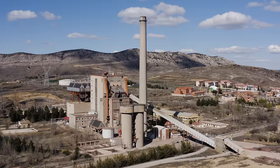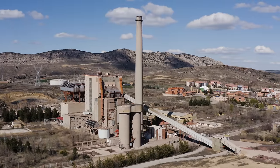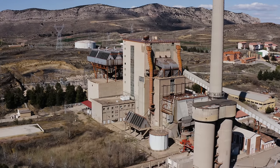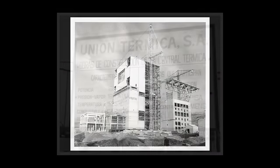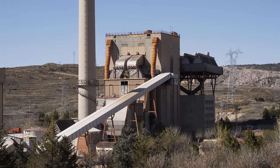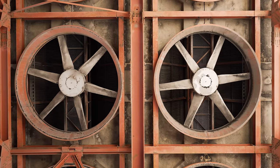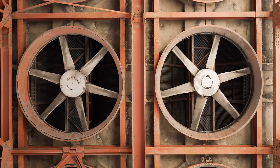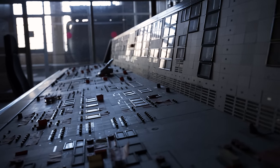In today's episode, we're in Spain to explore an abandoned power plant that shut down over a decade ago. The Escucha Power Station first came online in 1970 and was fed by the region's numerous coal mines. However, as the country shifted towards cleaner methods of generation, nearly all industrial activity in the area ceased, and the towering plant was left in the dust. Now, join us as we venture inside to see what's left.